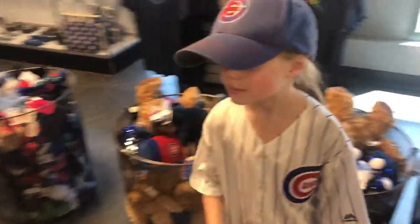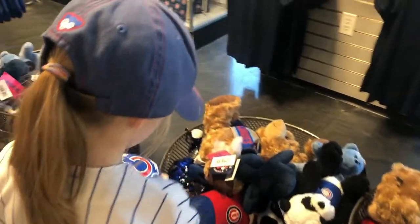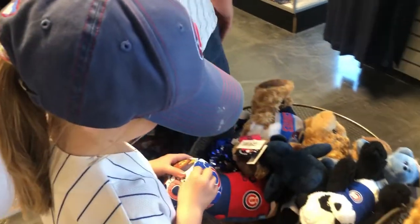We made it to the gift shop. Lexi didn't last very long in the game. It was just too hot for her, so we're gonna let her pick out a souvenir.